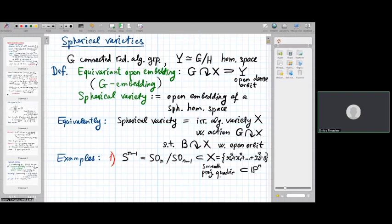Okay. So the second example is not a single quadric, but the variety of all quadrics. So recall that you have the space, which I denoted as Q_n, the variety of smooth projective quadrics, which is a homogeneous space for the group PGL_{n+1}. And the stabilizer is the projective orthogonal group.